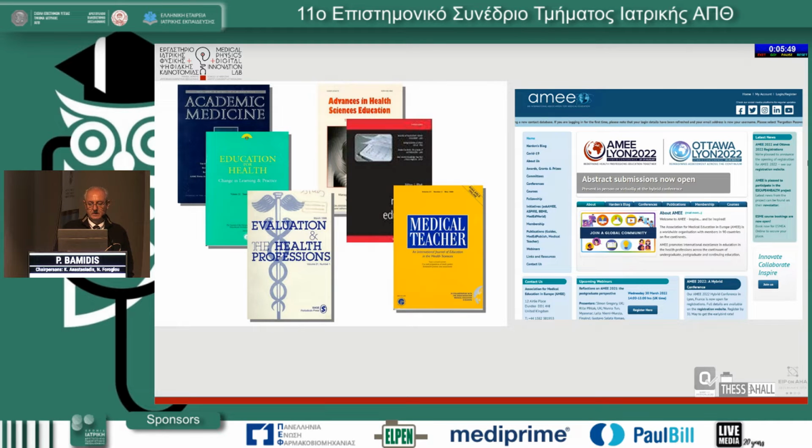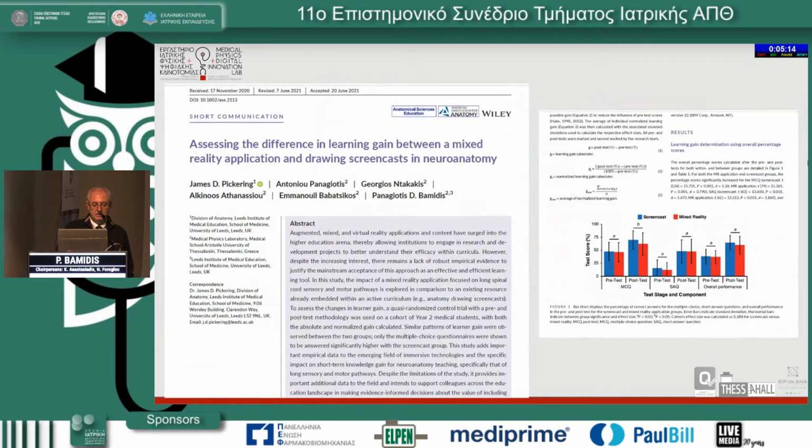And the basic society that we are linked with, and that drives a lot of these activities and research, medical education research and practice and innovation, is AMEE, the so-called Association for Medical Education in Europe, which is composed of probably more than 4,000 members around the globe. And it's not only Europe. Every single year, and this year it will happen in Lyon, it attracts a few thousand people who share their knowledge and experiences about this.